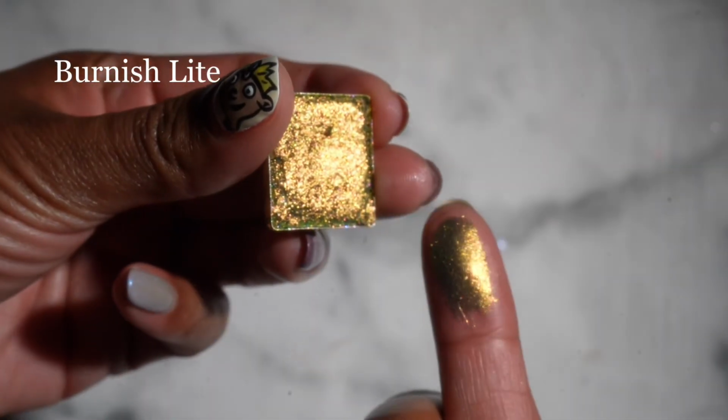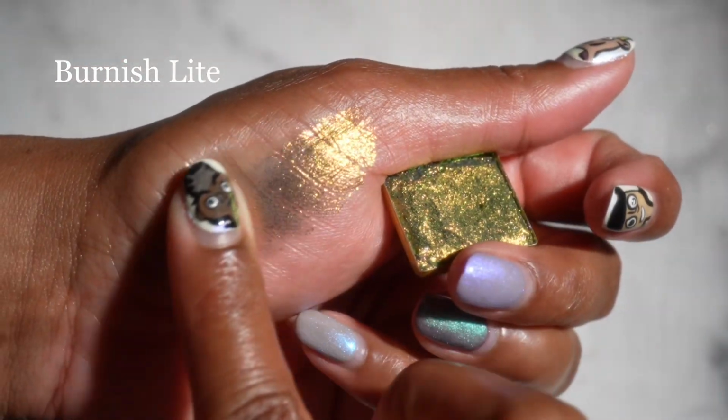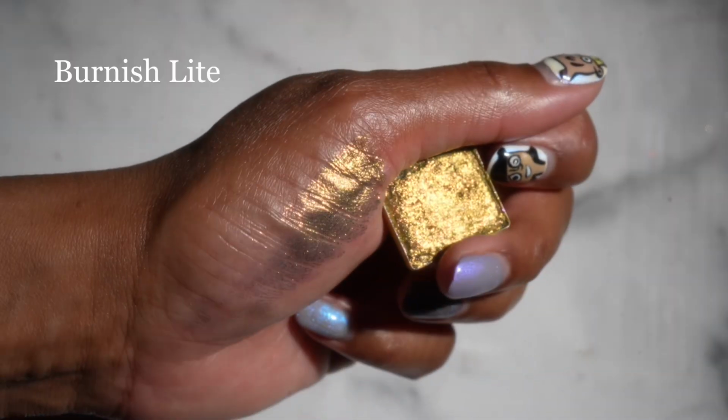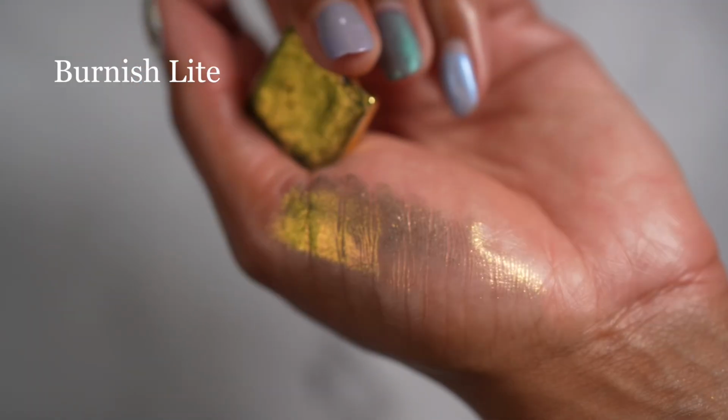Next, we have Burnish Light. This is definitely a crowd favorite. I feel like it's in so many people's top 10 shadows from the brand. It's very grungy. It is a jeweled light multichrome, so it has a gray base and it shifts bright copper, yellow, and chartreuse.